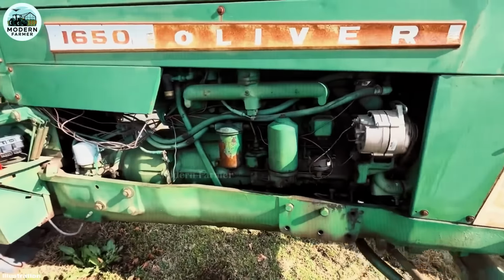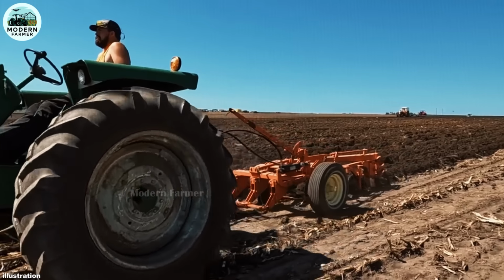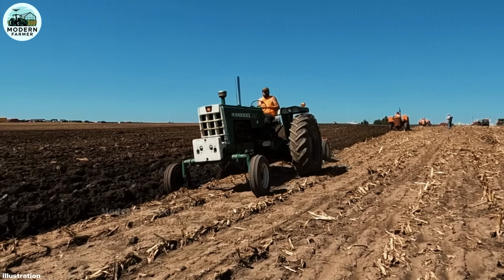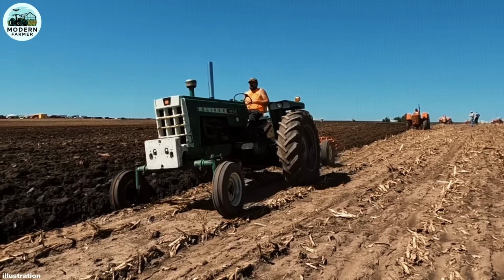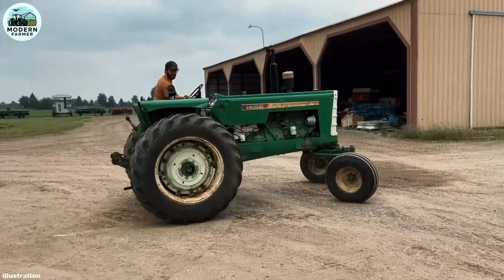If you want the best fuel economy from one today, keep it simple. Keep the air filter clean. Make sure the injectors are set right. And choose a gear that lets the tractor pull evenly. Don't wind it up and then let it fall on its face. Smooth power is where older diesels often shine.